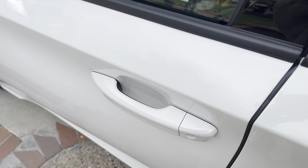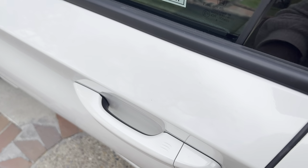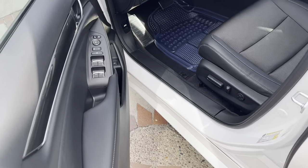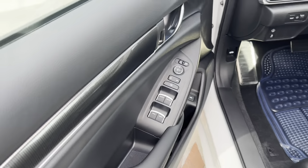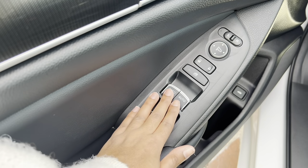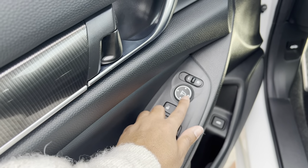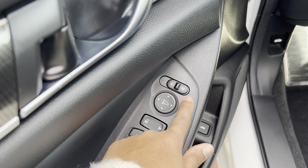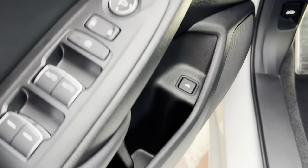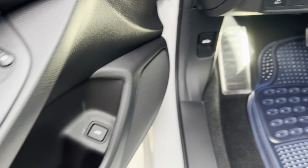Okay, so when you first walk up to the car, you can either put your fingers in it to open it or tap on the door to close it. And when you first open the car, right here on the doors, you have your windows, the window lock, the car locks, buttons to move the mirrors, and left and right mirror buttons to choose which mirror you're moving. Then down here, you have the trunk button to open the trunk.